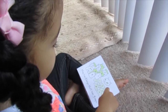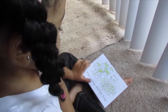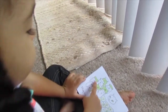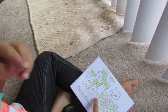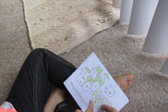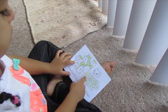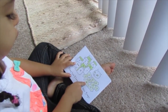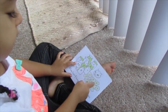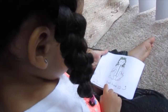Whoa! She's going down there. So how many bags does Mag have? 8. Yes, he has 8. And how many rags does Muff have? Right here. These are her rags, so go ahead and count them. 1, 2, 3, 4, 5, 6, 7, 8. 8. And then 9, right?